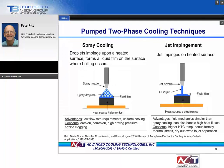Since the jets concentrate most of the cooling in a specific area, the heat transfer coefficient is higher in these areas. Multiple jets can be implemented to cover larger areas. Because the fluid flow is continuous, unlike droplets in spray cooling, the fluid dynamics is a bit simpler. In addition to increased erosion-corrosion effects, jet impingement requires high flow rates and may also result in increased temperature non-uniformity and increased thermal stress.